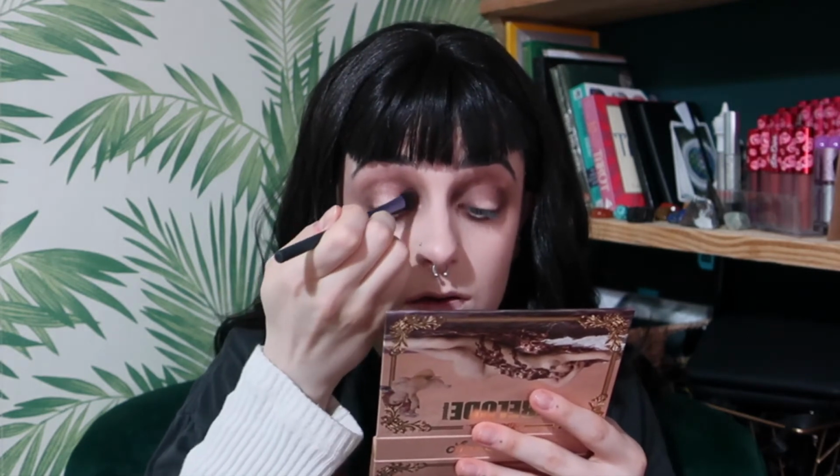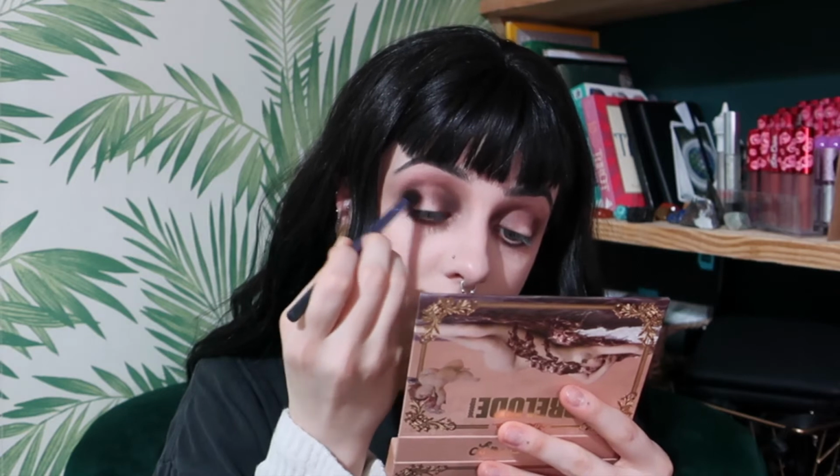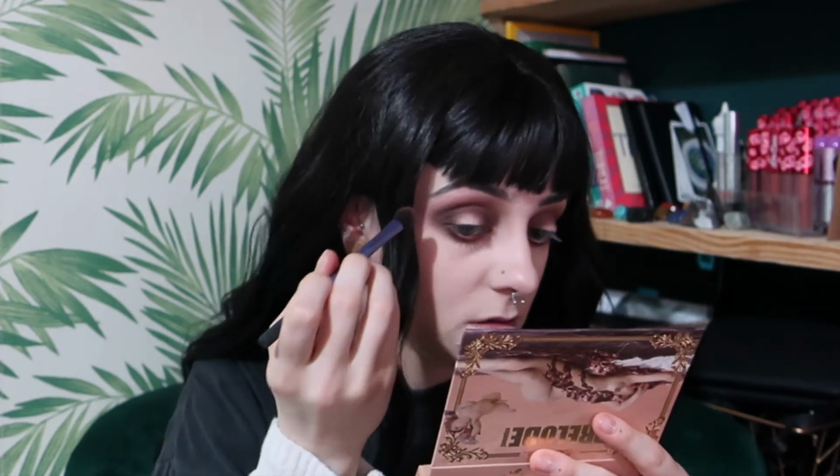I think now I'm going to go in with the Prelude Exposed palette in Immortal. I think it's more of a black shade. I feel like it has a hint of brown in it, so that's what I'm going to try and do. Just a little bit in the inner corner, just to darken that up, and then on the other side I'm just going to go around like that, and I want to try and create that little halo effect. Smoke it out a little bit.